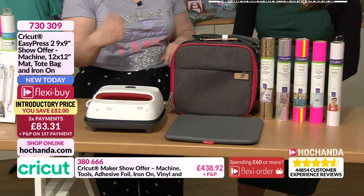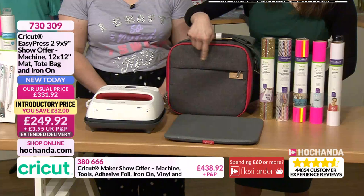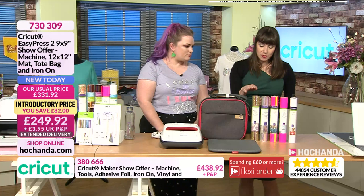You can also pop the mat in the back. So that's good. Pocket, and nice straps on. I just think it looks beautiful. It's stylish, isn't it? Yeah. And of course, then you can cut something from your vinyl and pop it on here and personalise it. Indeed. Now, what vinyls do we get in this one?